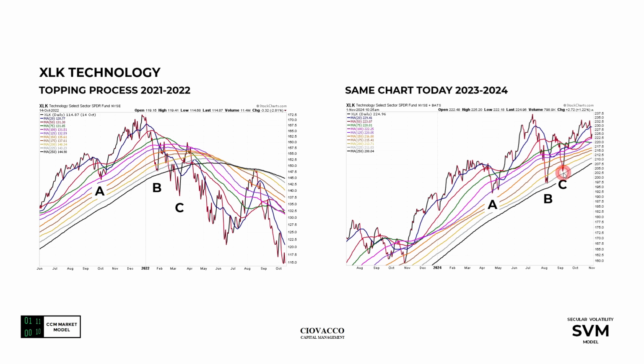Point C here, the next move, is a higher low, and that occurred in early September. Compare and contrast this point C on the right side to this point C here. This is a significantly lower low relative to point B, and point C is significantly lower relative to point A. That is not what we have in the present day. On the right side of the screen, point C is higher than B and higher than A.